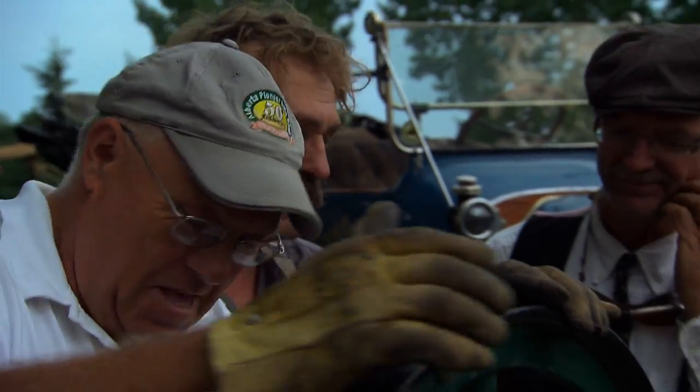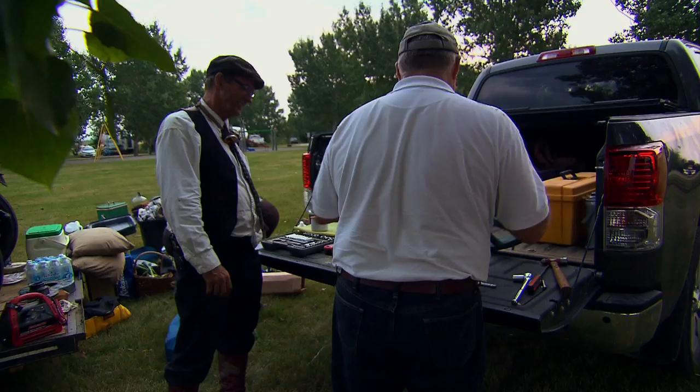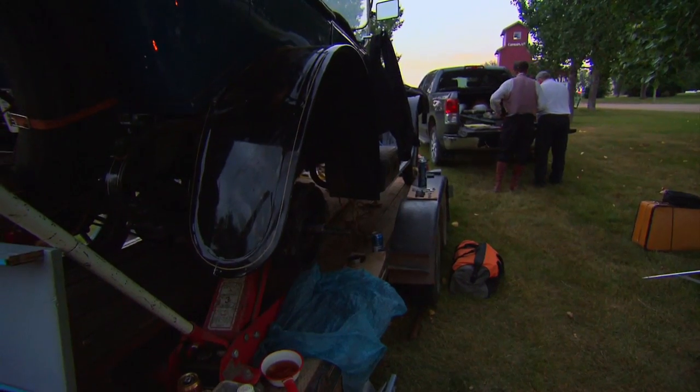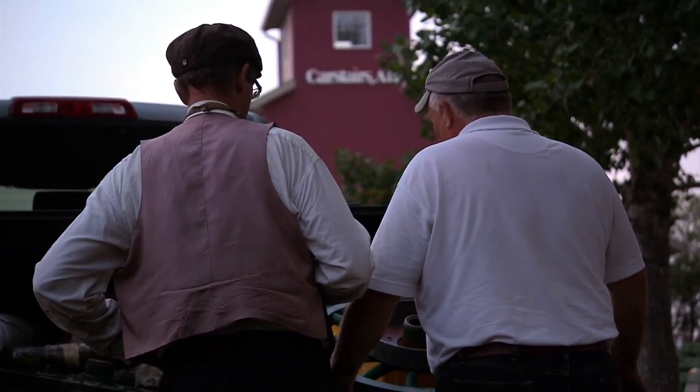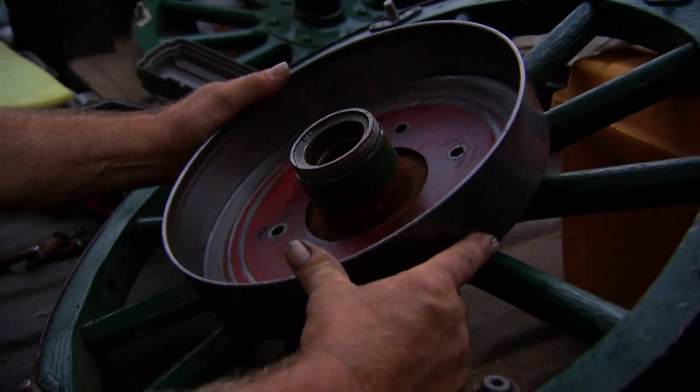The man's a blessing. He knows this. Good thing. Not many people know cars as vintage as much as Keith does. Before long, it becomes apparent that the guys are going to need a shop with some proper tools to fit the 1916 wheel onto the 1914 car.